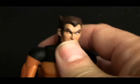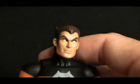Well, now on to the second member of the espionage squad, Invisible Kid. So here we are looking at Lyle. And when you look up close, I do think this is a good sculpt. You can kind of see he's got some good head articulation here, but I don't know, there's something a little bit missing to me. Not sure exactly what it is.